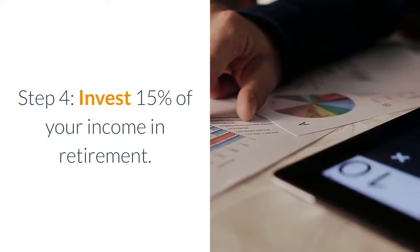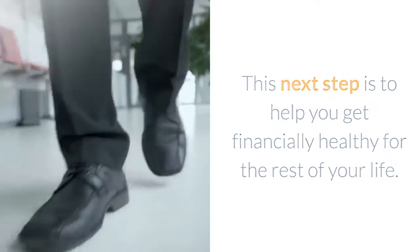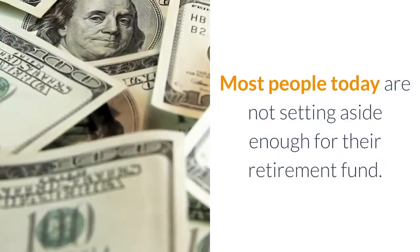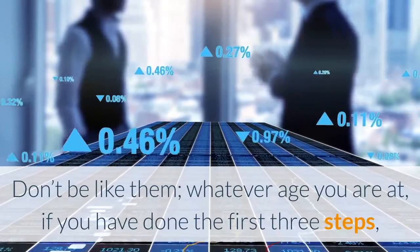Step 4. Invest 15% of your income in retirement. The next step is to help you get financially healthy for the rest of your life. It's not enough to live debt-free for now. Most people today are not setting aside enough for their retirement fund. Don't be like them, whatever age you are at.